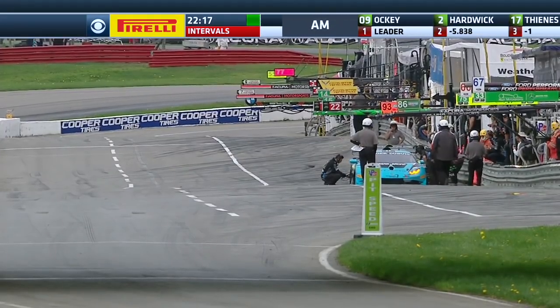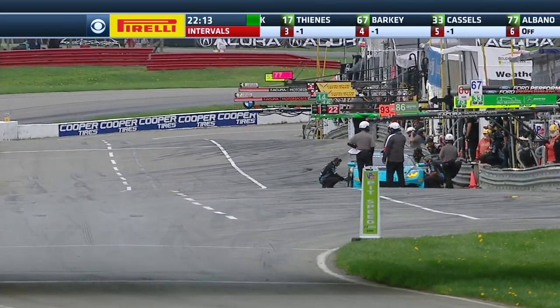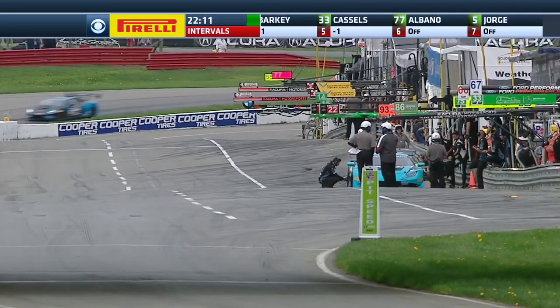As soon as I had to brake for the first corner, I realised there was something wrong and immediately had to come back in to the pit lane. It's not a nice thing to happen.